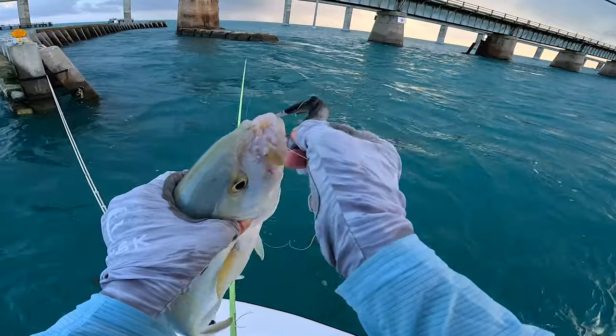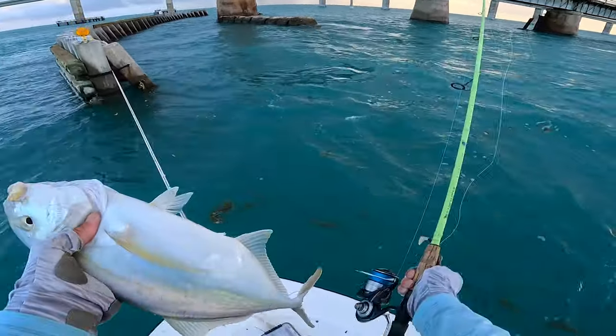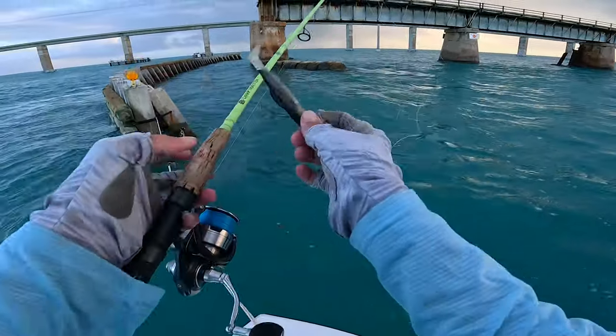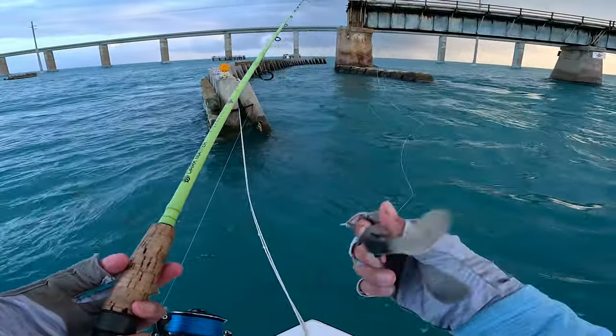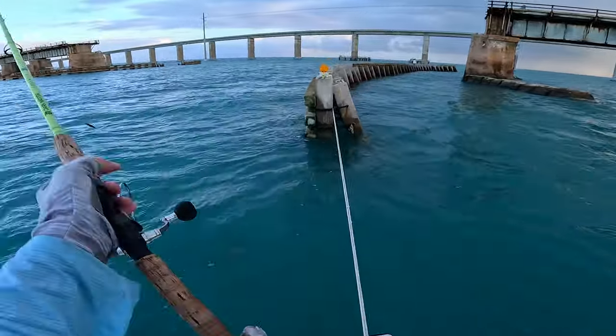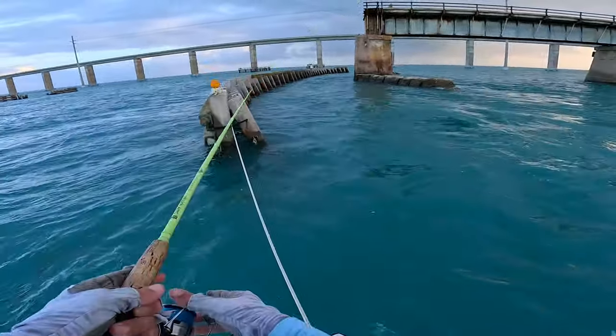That was pretty cool. And it's kind of tradition, you know, every time you fish the 7 mile bridge, you got to have a shark encounter, or at least that's what happens to me. But luckily today I'm in a boat and not the kayak.